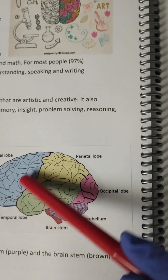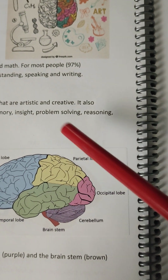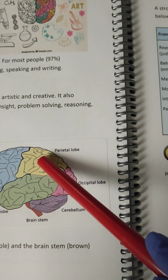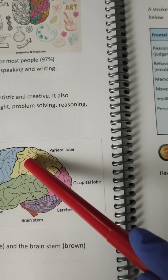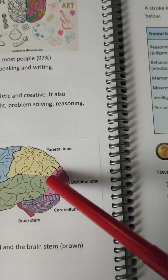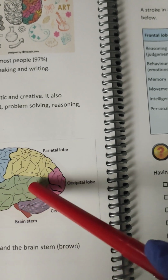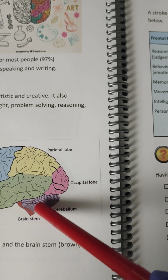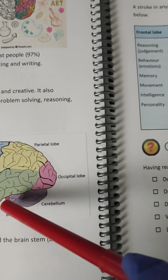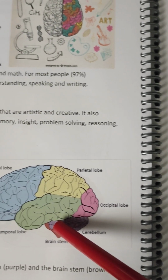The brain is divided into four big areas called lobes. We have the blue color as the frontal lobe. The parietal lobe is this, the yellow colored area. Temporal is the green colored. And occipital is the pink colored area. And the other parts of the brain include the cerebellum, that is the purple part, and the brain stem, that is brown, which are located at the base of the brain.